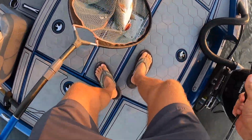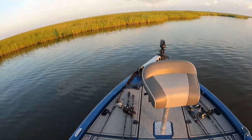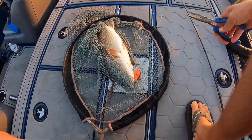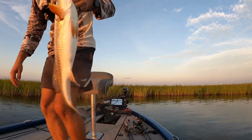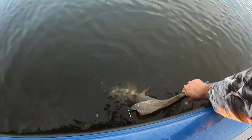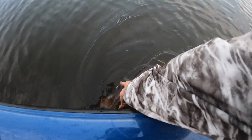All right, beautiful red. Let's get our friendly pliers. Now, he was hooked better than I thought he was. Another 21, 22-inch red. Beautiful fish. All right, you got a little hole in your gill plate, but you should be fine with that. Come on, kick. No, not letting you go till you kick. There you go.